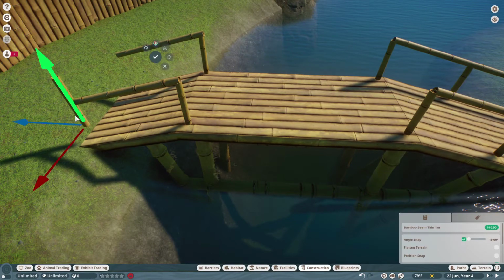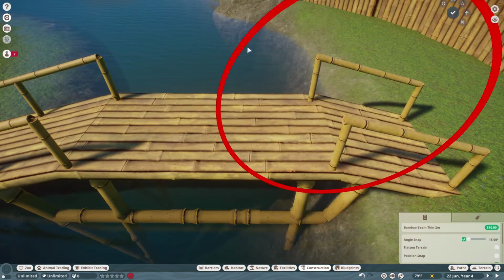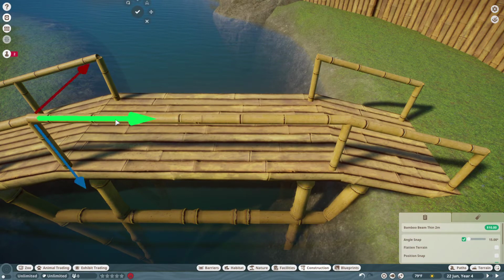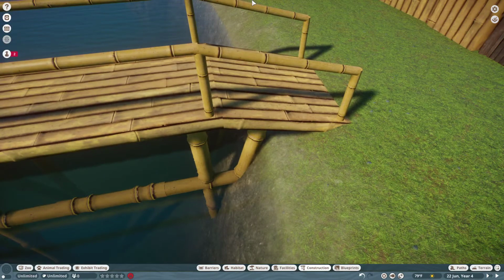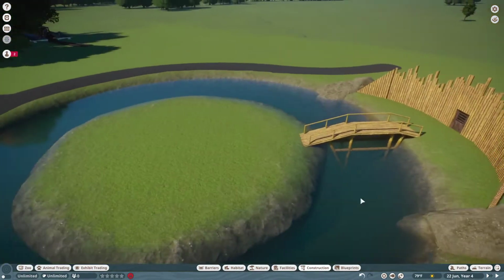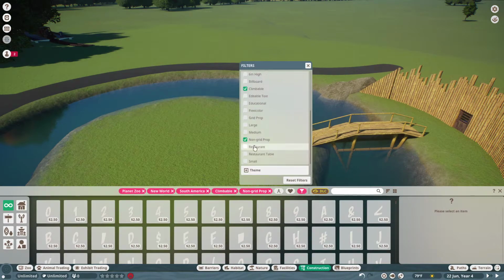So I was really excited because I didn't overthink this bridge. I was like, I need a bridge. I want it to match the background. Here's what I'm gonna do, and here's what we did. It looks great, and it is traversable for both animal and staff members. And that's great. It's exactly what I wanted.